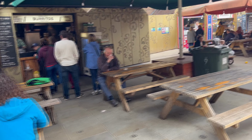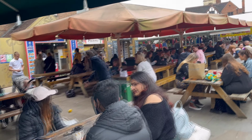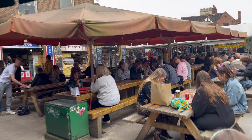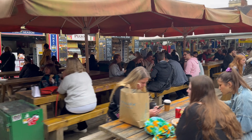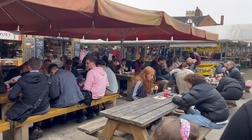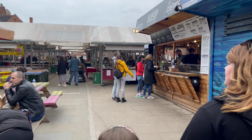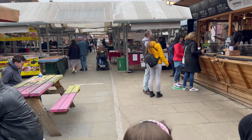So we just had a little walk around near the Shambles and we found this little gem of a place. Lots of different places like burritos, pizza, and what else is there over there? Thai food, Indian cuisine. Looks absolutely fantastic.